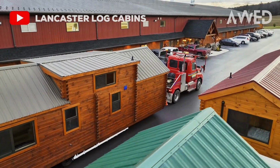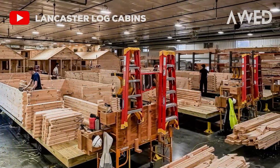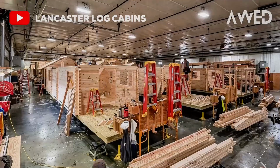The cabins are delivered turnkey, ready for immediate occupancy or rental. The Sierra model is priced at $74,900, offering not just a home, but a priceless source of memories and experiences.